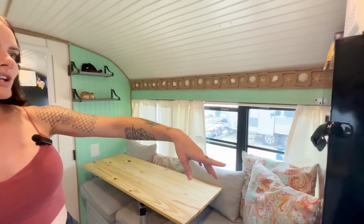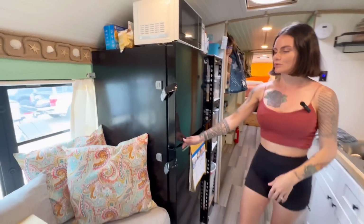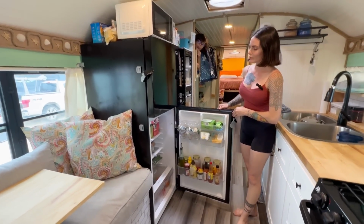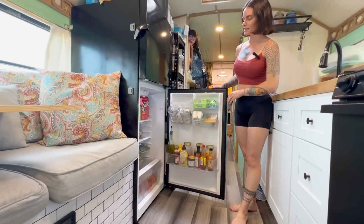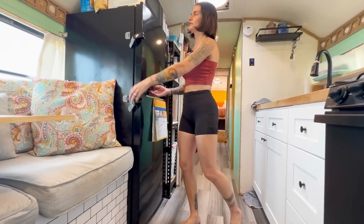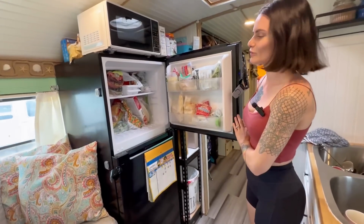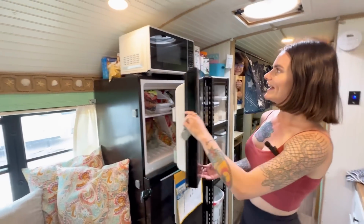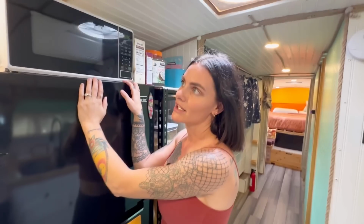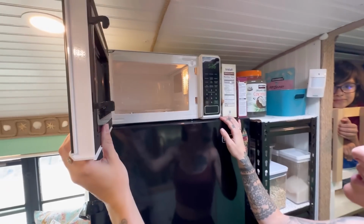And then we have a 10.1 cubic foot refrigerator, which is really nice because we thought about getting one smaller, and we were like, no, let's just get exactly what can fit in here. So it's pretty big. It holds a lot. The freezer is really nice as well. Holds quite a bit of stuff. Want to get a good shot in there. And then we weren't sure if we wanted to get a microwave, but we got one, and I'm glad we did. It's really tiny, but it does the job.